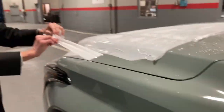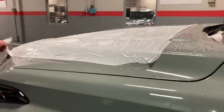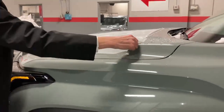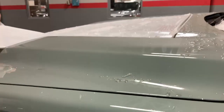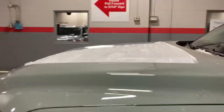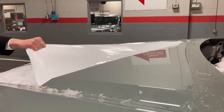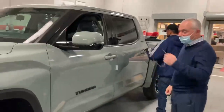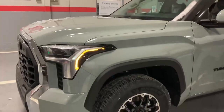I'm getting better at this. Oh yeah. What do you think, John? We're gonna leave the racing stripe on the hood? Looks good. Leave it like that? Alright, let's peel this off. And we got the V-Lad in the background. V-Lad! How do you like it? I love it. Love it. Oh, it looks good. Let me take a look. But I like it. Alright, let's take a look.